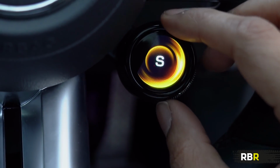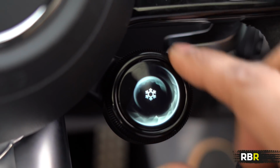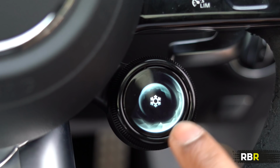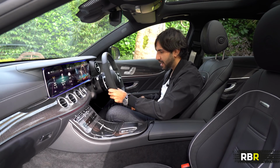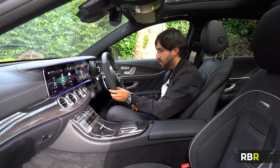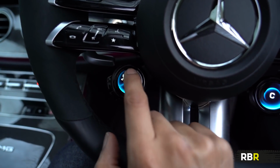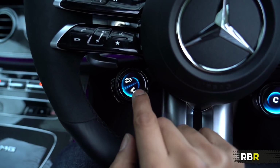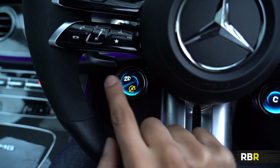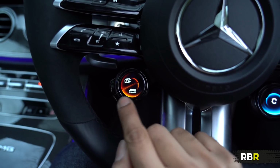The Ice mode looks good. Individual has a completely different look. Sorry, Ice isn't Ice, it's Slippery mode, but you can see it's got little ice cubes around the edges, which looks really cool. And it's a similar story with the ones on the left. Again, you can change these to whatever you want, so exhaust or manual, ESP, suspension, auto start stop, AMG dynamics, etc. And then just choose your driving modes from here rather than messing around here. So this is a big upgrade if you had the first generation of the last E63s.